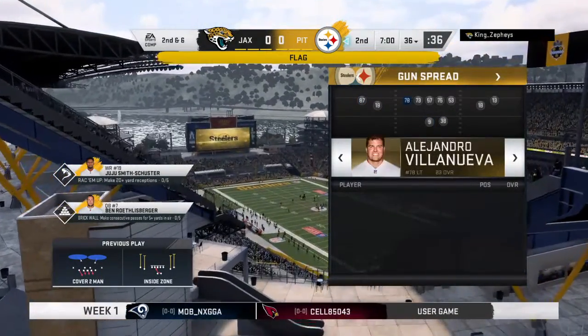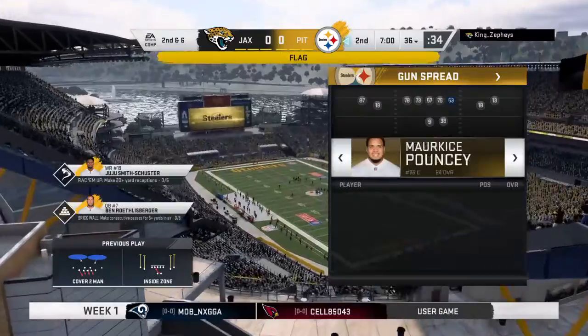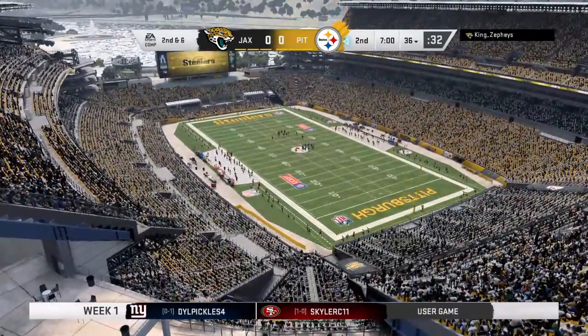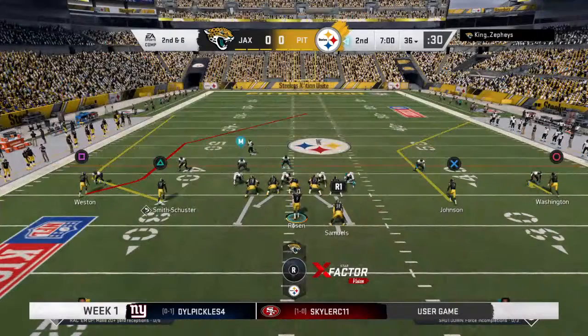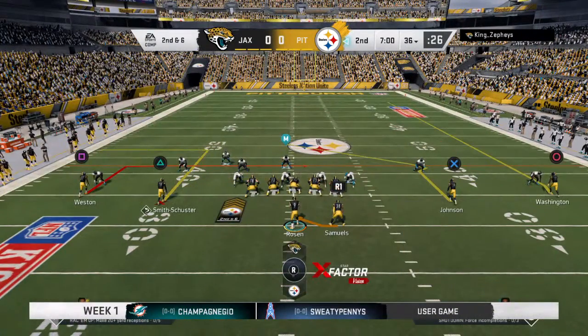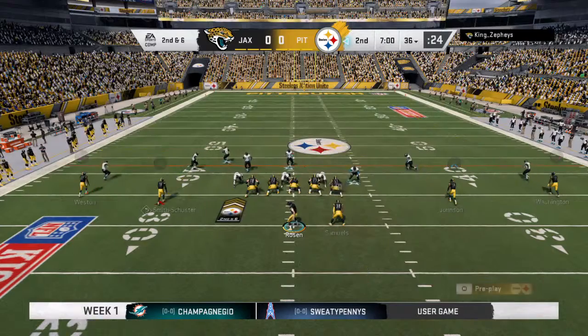That's going to set him back 5 yards. A bad false start penalty there. Now 2nd and 6. Pick it up. Watch the whip.